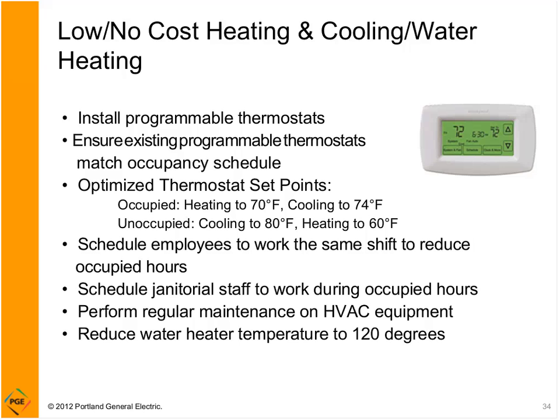Ensure existing programmable thermostats match the occupancy schedule. A lot of times the manuals have been lost and no one knows how to operate it. Usually your HVAC contractor should be able to help out with that. A lot of times I've found you can find old operating instructions for thermostats online.